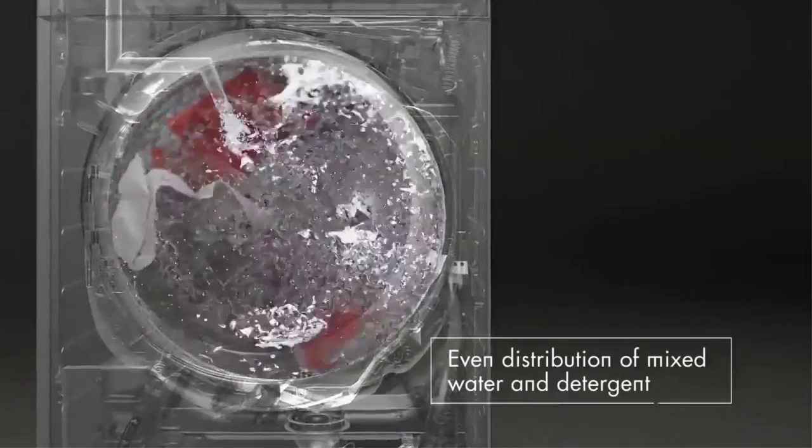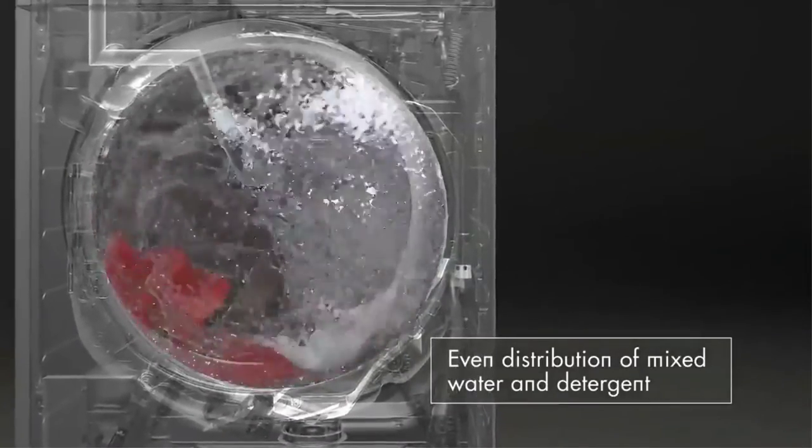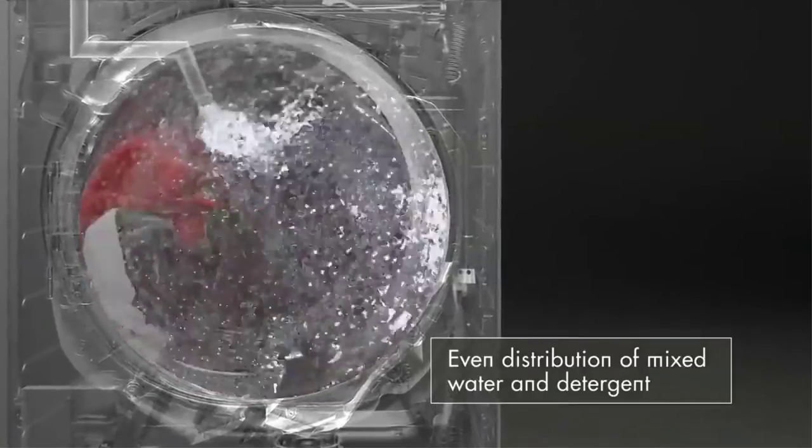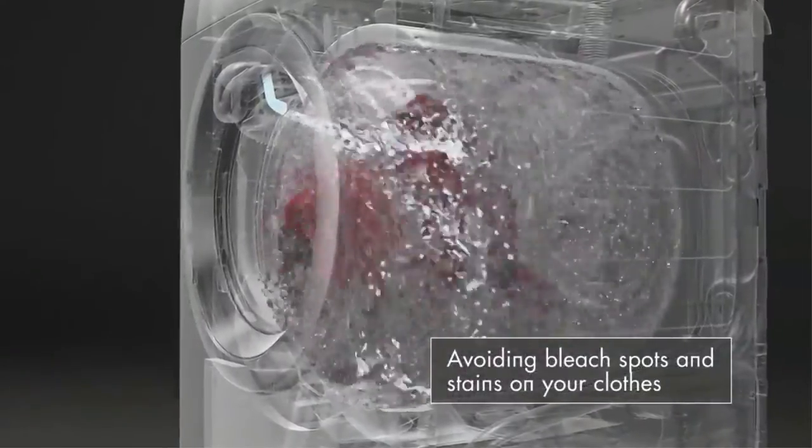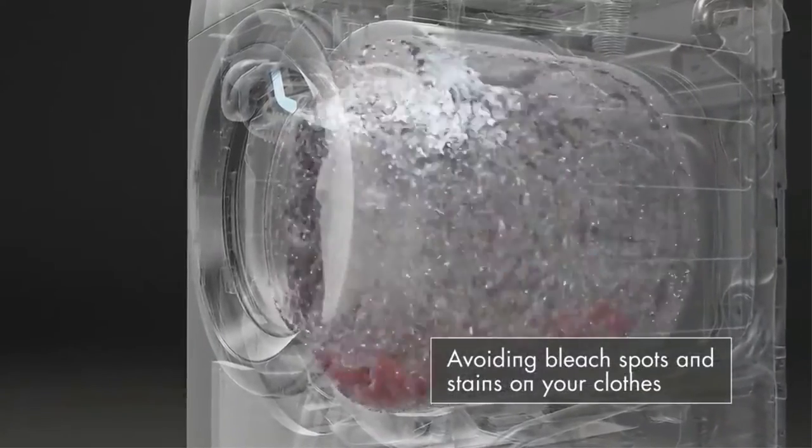The direct spray soaks the entire load evenly with a continuous shower right into the heart of the wash. The detergent and softener are able to reach more of the fabric, delivering an even wash and an efficient rinse.